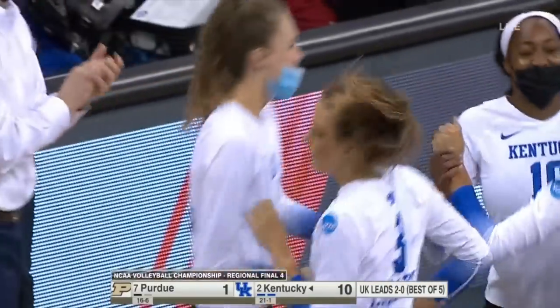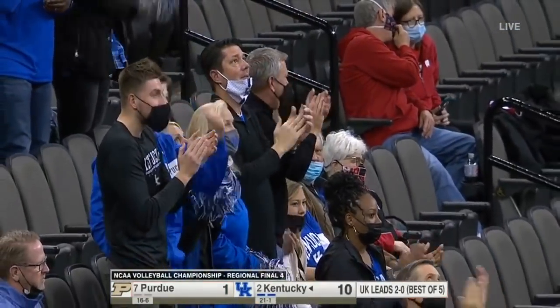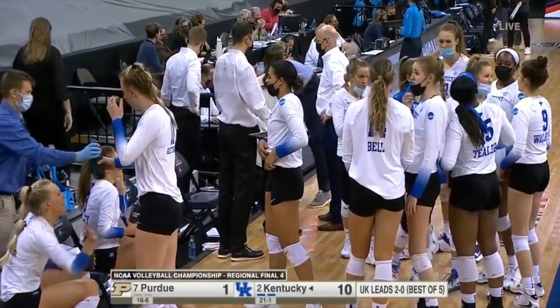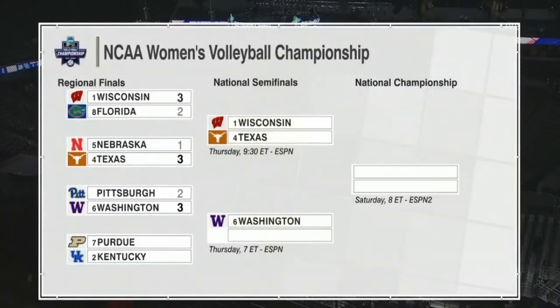Skinner and Getzinger on the outside, and Kentucky is rolling on top 10-1 in the third over the 7-seed Purdue Boilermakers. And right now, Purdue couldn't wait. They're out of timeouts. Let's take a look at the semifinal bracket. One more spot to be filled, and at this point it certainly looks like Kentucky, but there's room. Washington, the 6th seed, and then 1 and 4, Wisconsin and Texas. That's Thursday, 9:30 Eastern Time on ESPN.